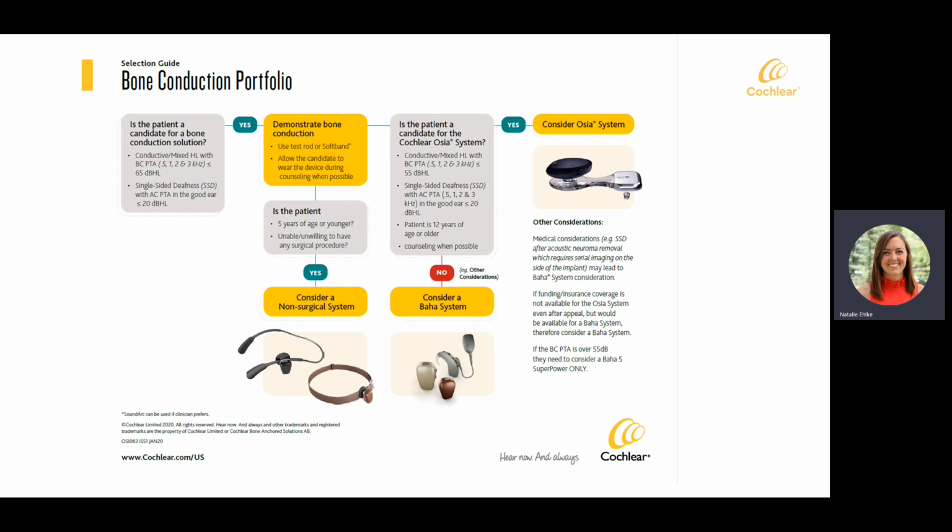option for them. And other things you might think about here might be, do they need serial MRIs? And if so, maybe the Baha Connect solution is a better option for them. The current MRI indication for OSSEA is actually that internal magnet can stay in place and their head can be wrapped with a special Cochlear MRI kit that would allow them to have an MRI at 1.5 Tesla with that internal magnet in the OSSEA still in place.